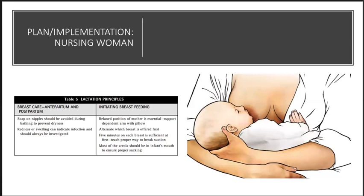Again, you want to go at least up to 5 minutes on each breast at first. And then you also want to teach her the proper way to break suction. Again, most of the areola should be in the infant's mouth to also ensure proper sucking.